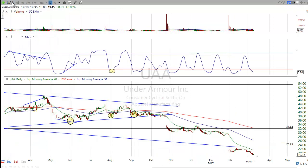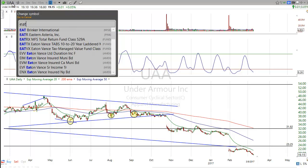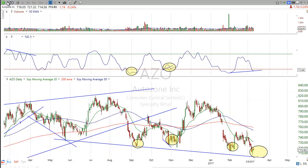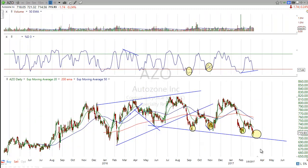I think we're going to bounce tomorrow on these. Under Armour and then EAT. I think we get a continuation bounce off of this one. So a lot of good setups. PRG. All right. The AZO, probably number 4. I like this one a lot too.